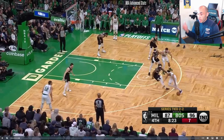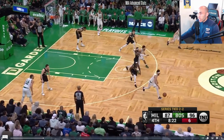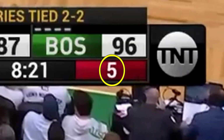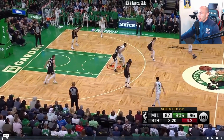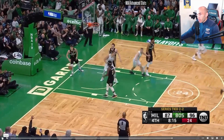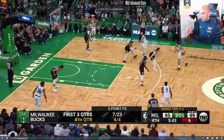Even this possession here, right? Jrue Holiday does a great job. He gets his hand on the ball. You get a deflection. Derrick White is picking up the ball 35 feet from the basket with only 5 seconds left on the shot clock. And still, look at the type of shot that they're able to generate. Downhill drive, layup at the rim. And then this is around the 5-6 minute mark, 5:43 on the clock.